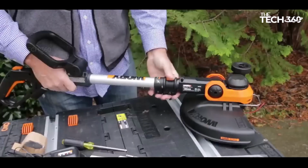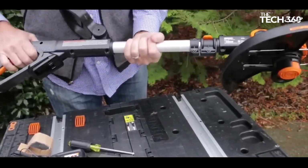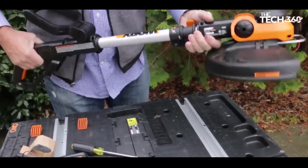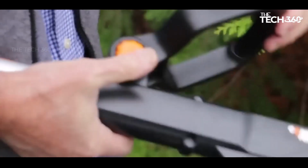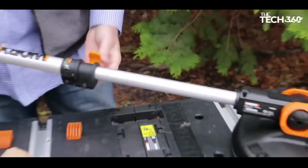Head tilt and rubberized wheels to accommodate sloped terrain and hard-to-reach areas. The head of this trimmer tilts 90 degrees. This feature allows you to trim and edge with ease, ensuring a neat and tidy yard.